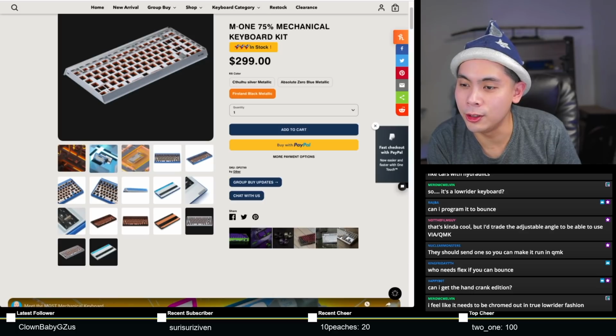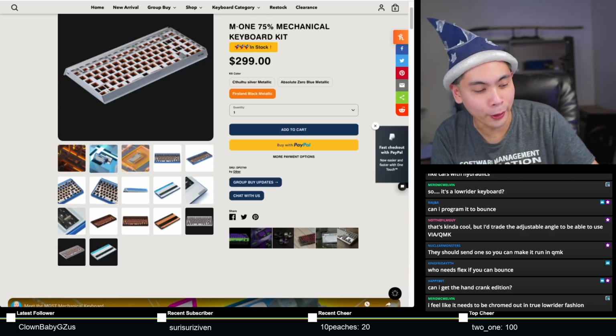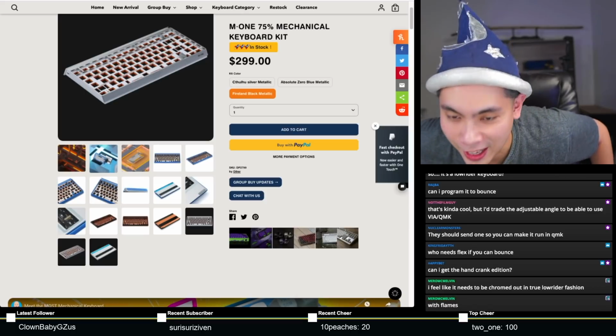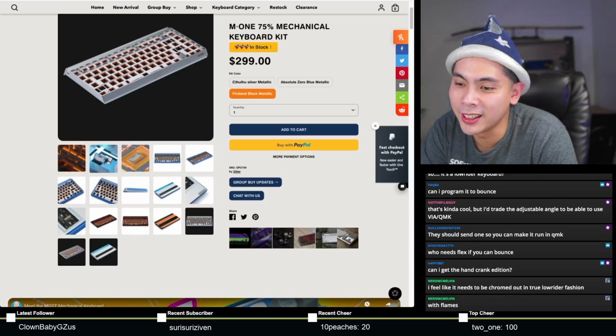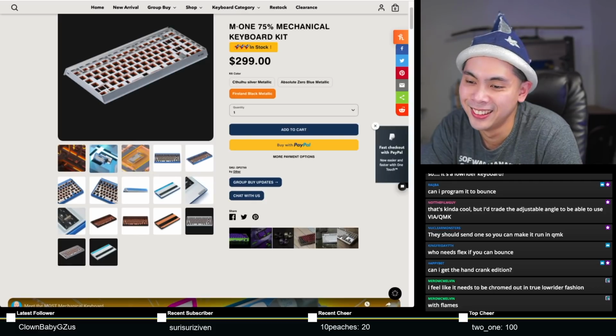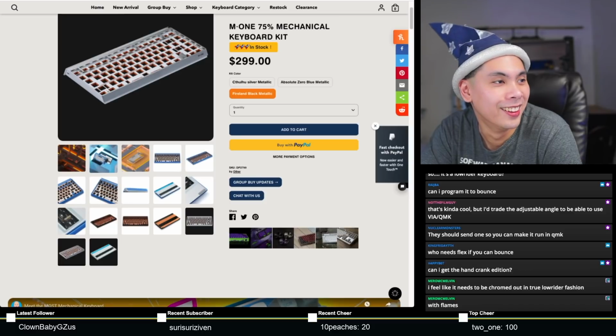They should send you one so you can make it run QMK. It's not like making a board run QMK is all that easy, you know? It's taken a lot of work. Can I get the hand crank edition? It needs to be chromed out, true lowrider style.